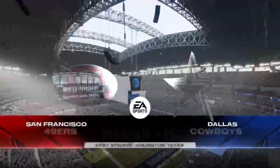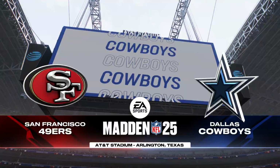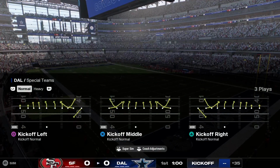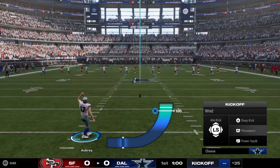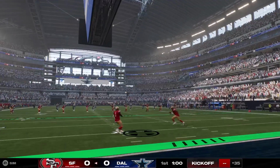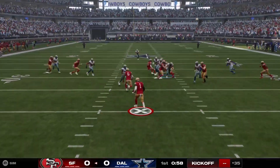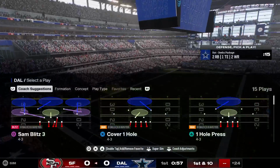Today's sports coverage of the NFL brings us to the Lone Star State and the very mammoth AT&T Stadium in Arlington, Texas. It's the team of the 80s versus the team of the 90s. The Niners, the Cowboys, they're underway. And he won't quite make it to the 25.